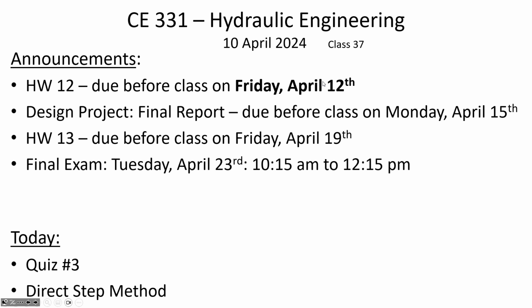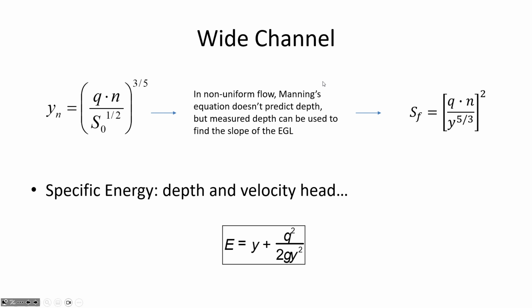We're going to do another example related to the direct step method today, just to reinforce that technique. I wanted to reiterate some of the assumptions that can apply when you have a wide channel. If you have a wide channel, meaning that it's more than 20 times wider than it is deep, then Manning's equation gets a little bit simpler. Finding the normal depth doesn't depend on the effect of the edges, and finding the slope of the energy grade line is also easier if you have a channel which is considered wide.